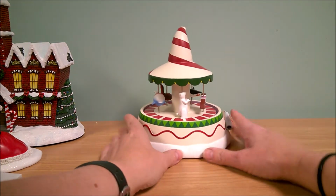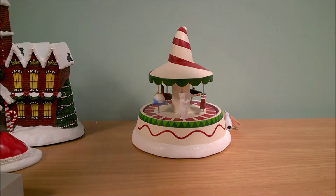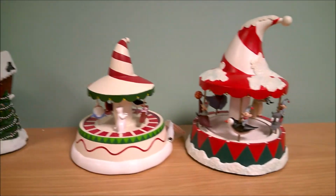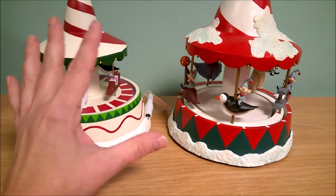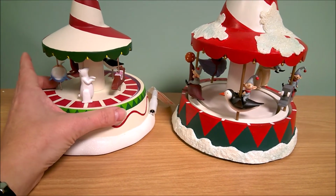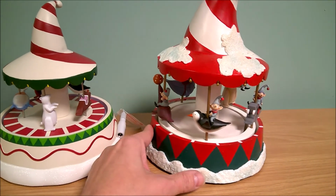Alright, so here's the Department 56, and here is Hawthorne Village. Now the Hawthorne Village one, in this case, looks bigger. It is bigger. I mean, it's a pretty good size. This retailed for, I want to say $199, so about 200 bucks. I paid maybe $160 for it. Whereas this was $70, came with the lock, shock, and barrel figurine.